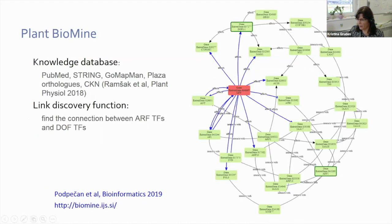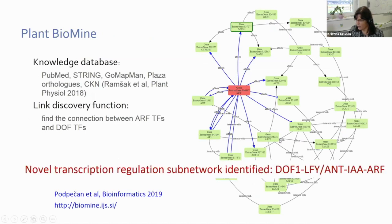And here, for example, we could see that there are two transcription factors in between our genes of interest.